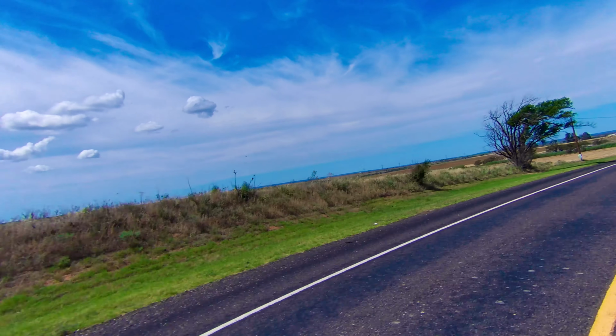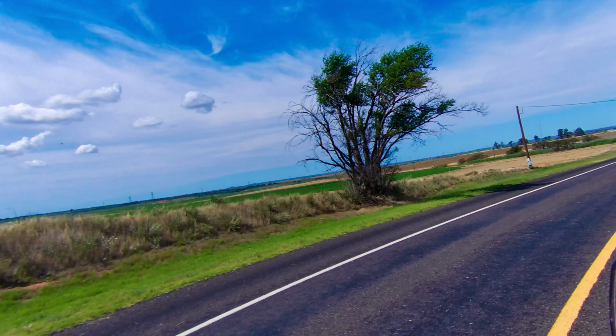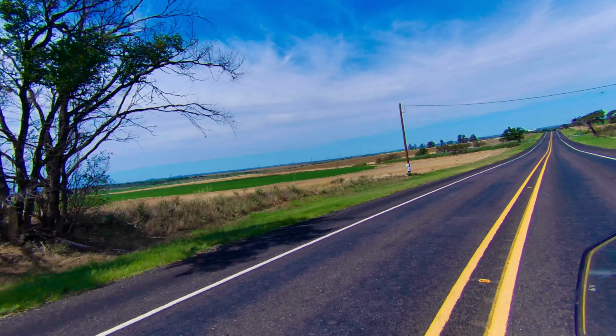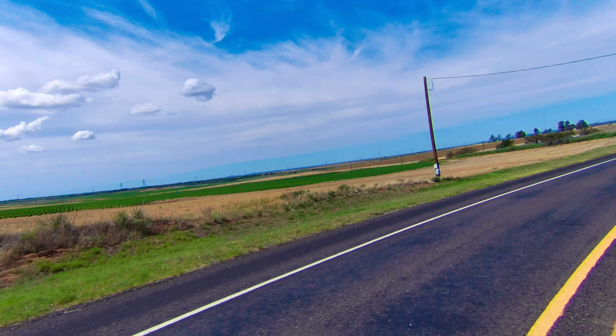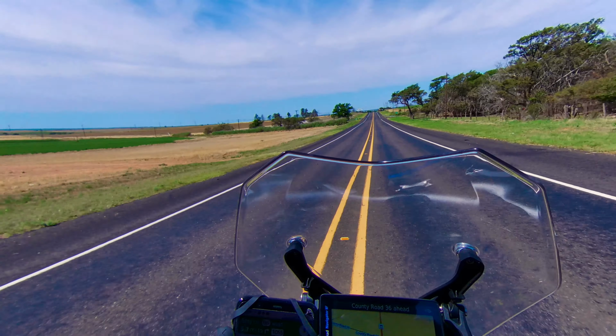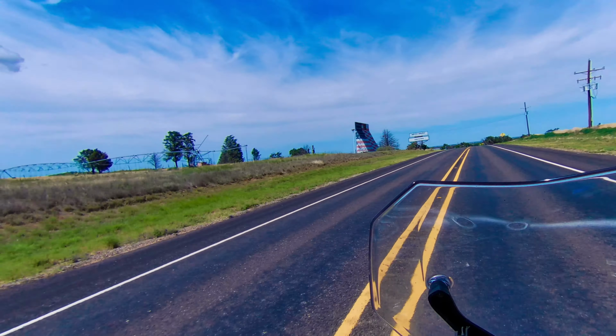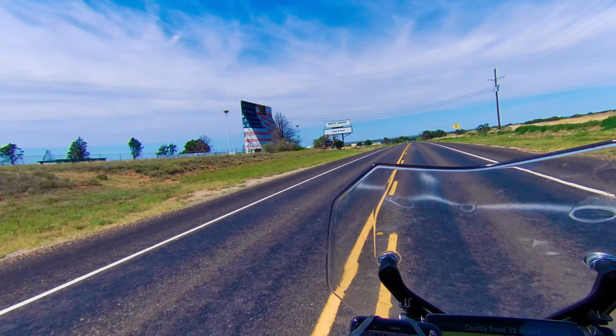Look at those clouds, Jimmy. They don't even look real. See that? Yeah. They don't even look real. It looks like it's special effects, doesn't it? They were photoshopped up there. They're not real, they're photoshopped. Yeah.